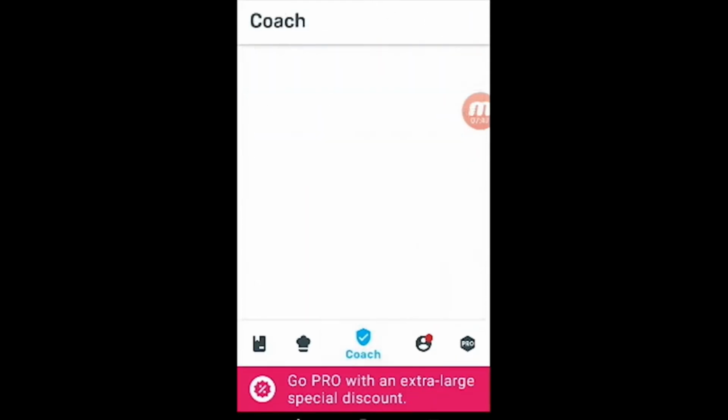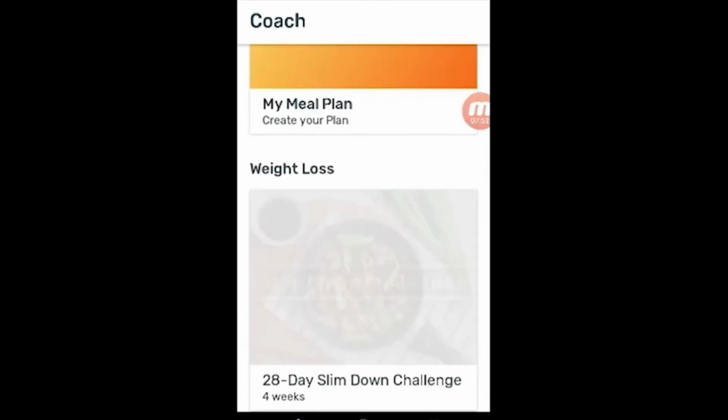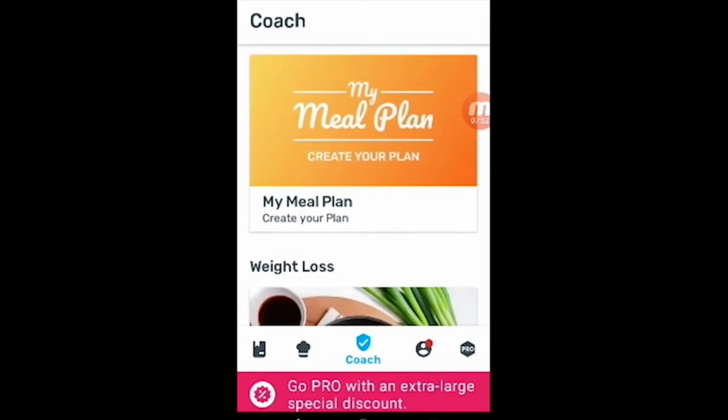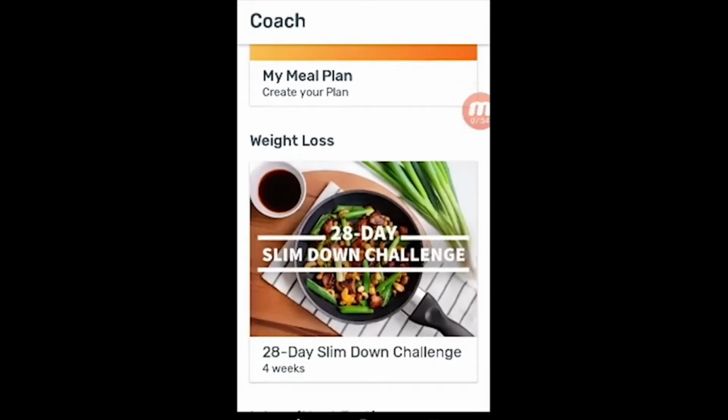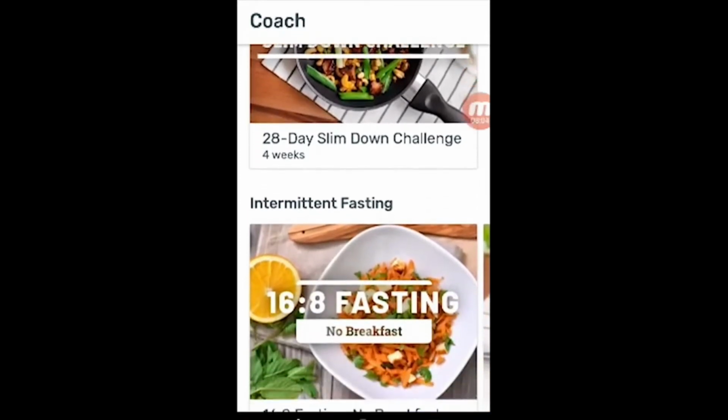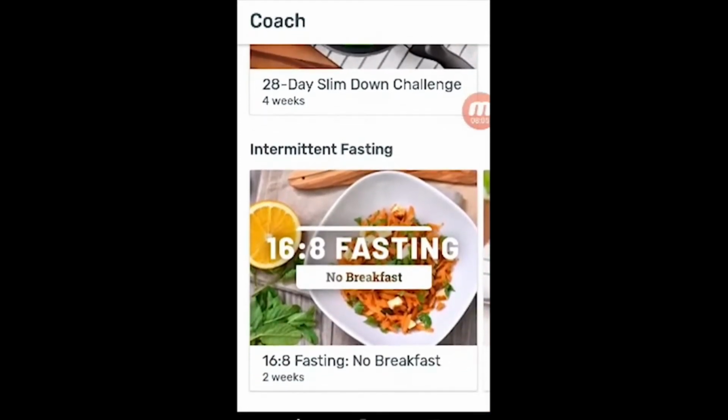They also have an option for coach. You can create a meal plan. You can join some challenges. There's a challenge for not eating candy. There's a challenge of not eating chocolate. There are several challenges that you can join, and they help you, they motivate you to accomplish them. You can also try the intermittent fasting. They have several options.